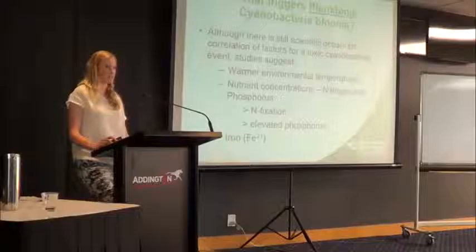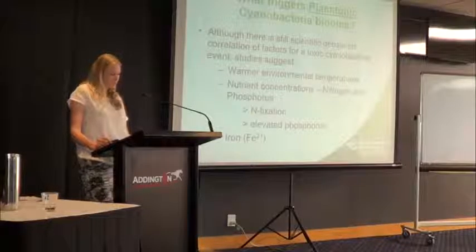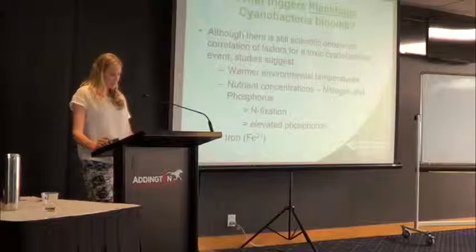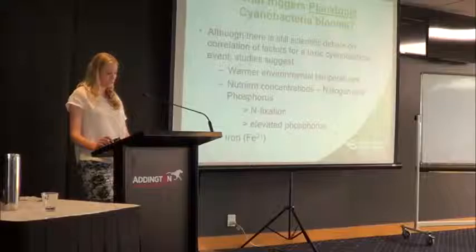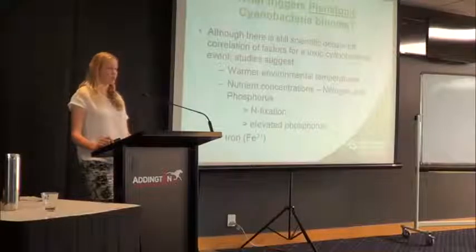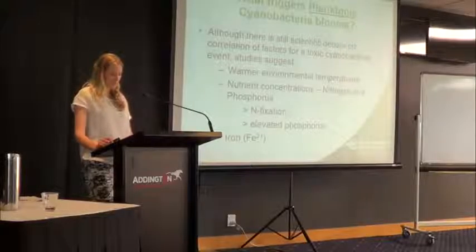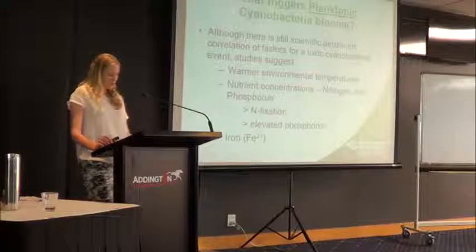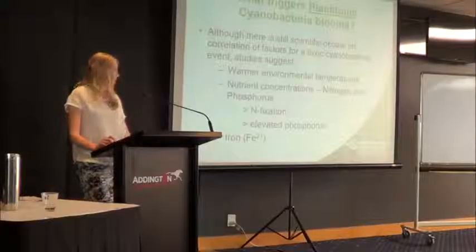So as I said, these cyanobacteria are quite different, so they've also got different triggers. Planktonic cyanobacteria such as Anabaena and Nodularia have the ability to fix nitrogen, and therefore they can be more reliant on elevated phosphorus concentrations in lakes. And then also iron, as I said before, has been found to influence cyanobacteria growth in lakes.